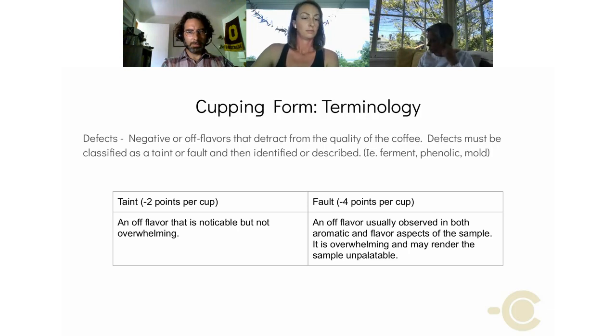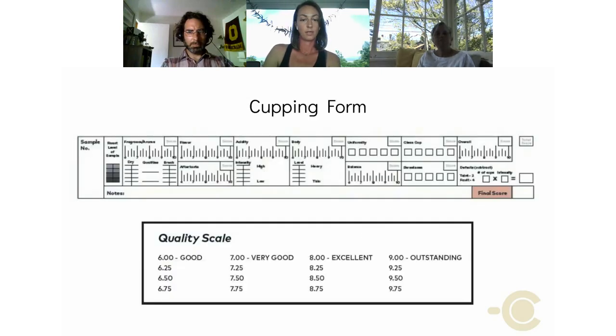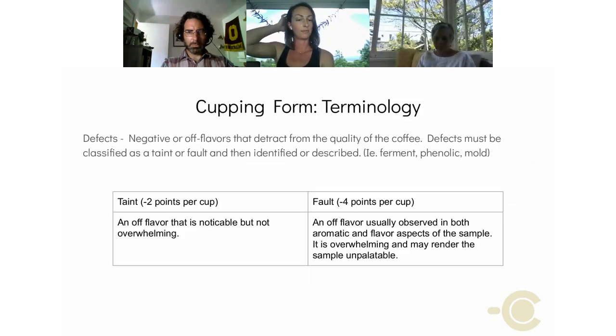For taints, these are off flavors that are noticeable but not completely overwhelming. If we go back to the form, you'll see in the bottom right-hand corner that you would mark the intensity of the defect and how many cups it's present in. And that would also be reduced from the final score of the coffee. Again, if it's a fault, which we have defined as an off flavor that's observed both in the fragrance and aroma aspects, as well as the flavor aspects of the sample, it's generally overwhelming and generally will render the sample unpalatable.